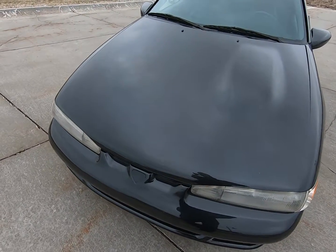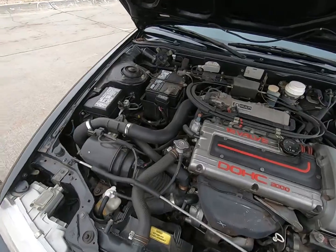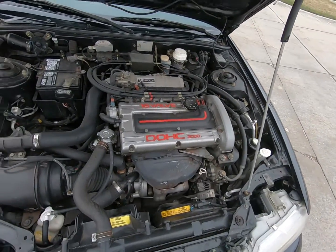Alright, back in the front of the vehicle, we'll take a look at another one of its many features. It would be the engine. Let's see if I can do this with one hand. Oh, that's not gonna do it. Okay, so we got the hood open here on this engine.